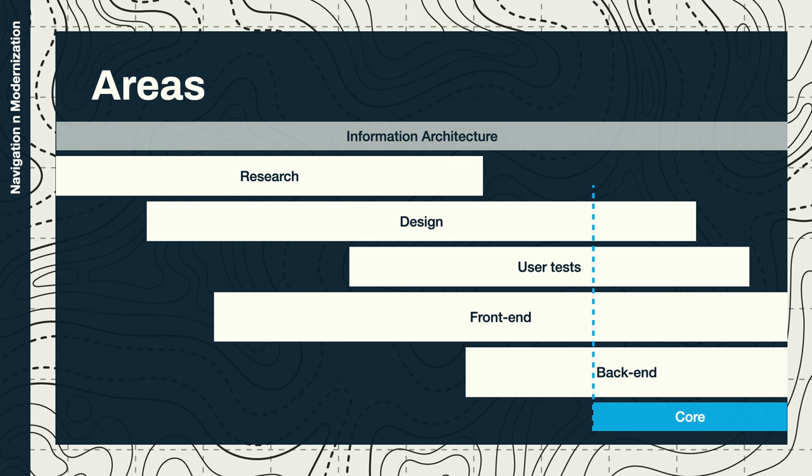So if we put the focus on the navigation itself, that would be more or less a timeline and also a group of areas that we've been working on. As you can see, the information architecture is in there, on top of there, and all the time has been there. And we've reminded about that all the time.